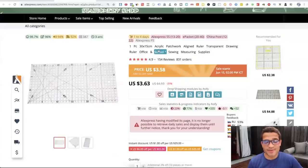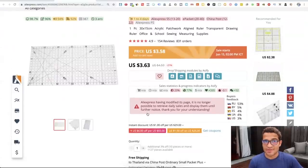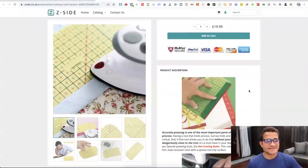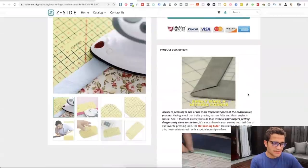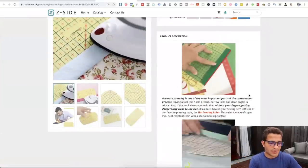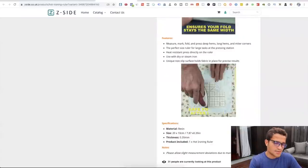Product number four up on the list, or actually product number five, is this ironing ruler. It doesn't have that many sales, but I wanted to show it because I think it has a lot of potential. One store that I found, the seaside.co.uk, is doing about 100K per month. And this is one of the new products that they're testing and selling, and they have a couple of ads running for it. It is basically a ruler that helps you iron your clothes better, or you put it in between the clothes and your ironing board. It helps you iron things better, helps you measure exactly where you need to iron.